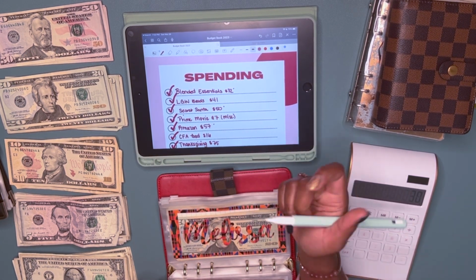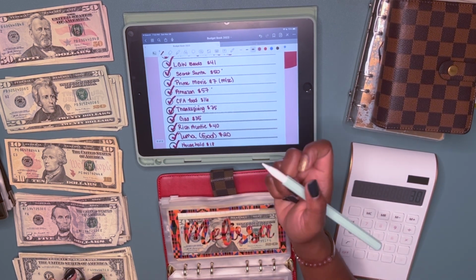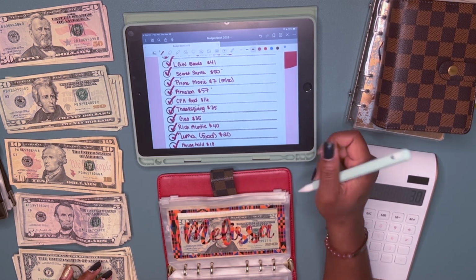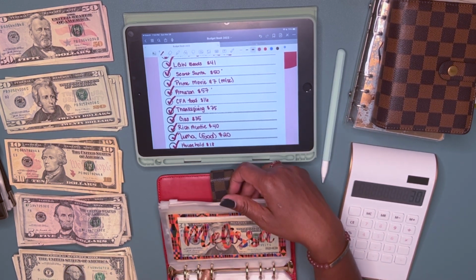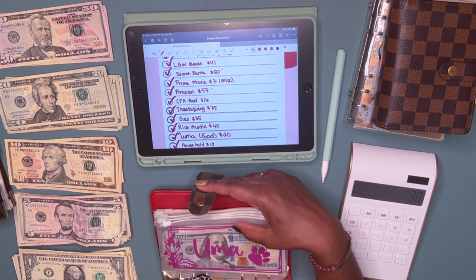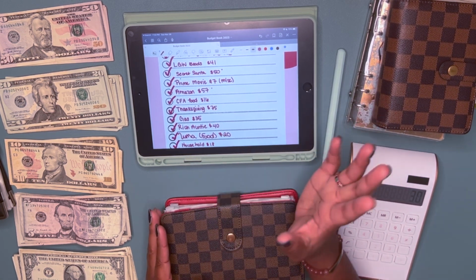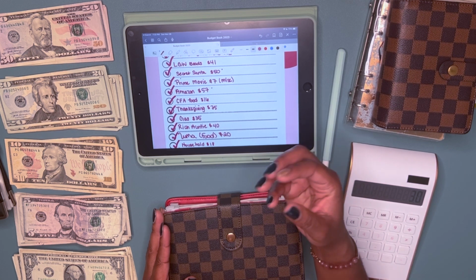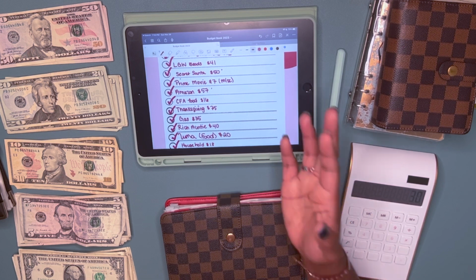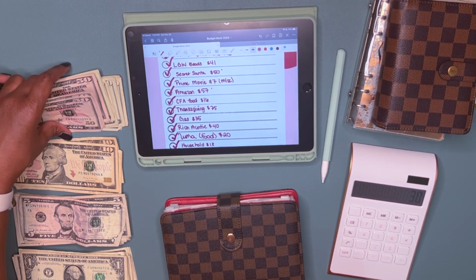And if I'm going to spend on my credit card, I need to be able to put that money back on my credit card. So if I have to take money out of my envelopes and it hurts a little bit, I will do that versus going back into debt and not being able to pay off my credit card. So learn from me. Do as I say, not as I do. Do not spend on your credit cards if you don't have the cash to pay it back. But I'm going to find the cash to pay it back regardless. So let's go ahead and count this money and see what I have.